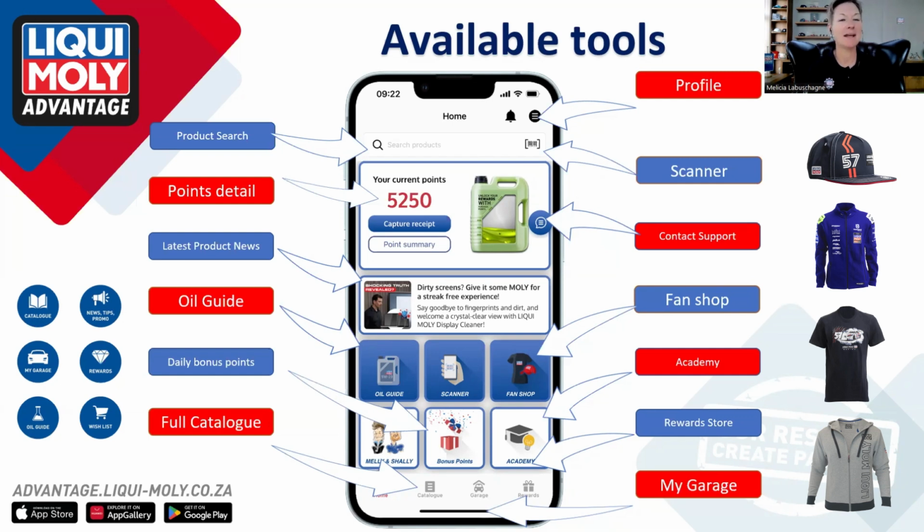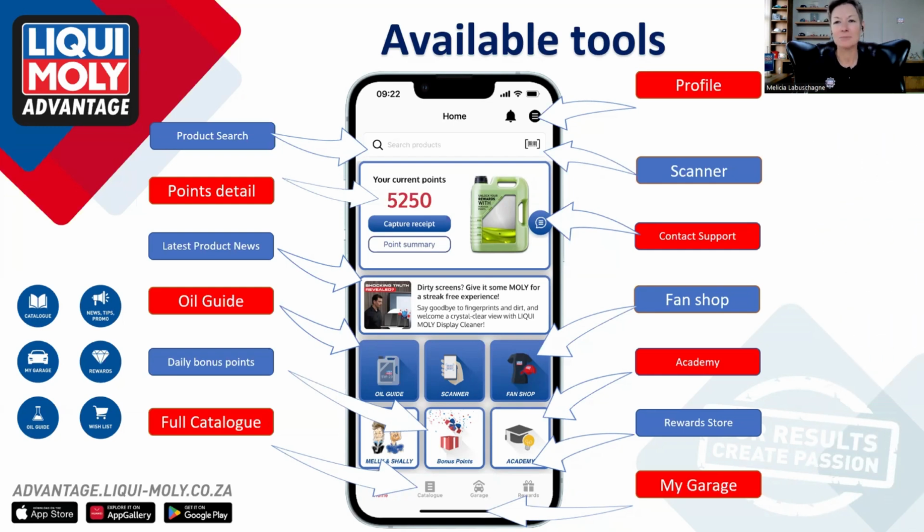And you will have that first option to be able to purchase those limited edition items. We've got the contact support section, the scanner here at the top, and then also a profile icon where you can see a lot more of the detail on the Liqui-Moly app.